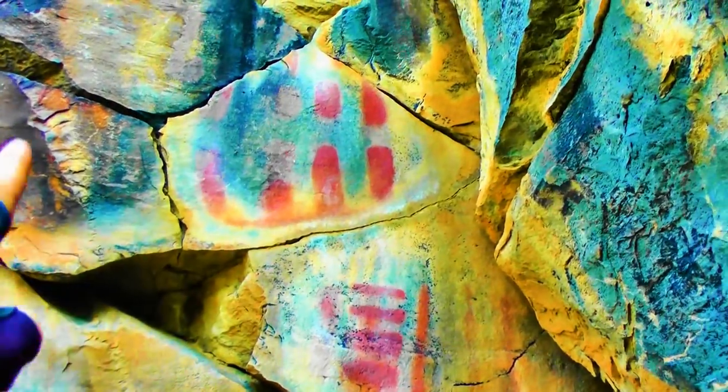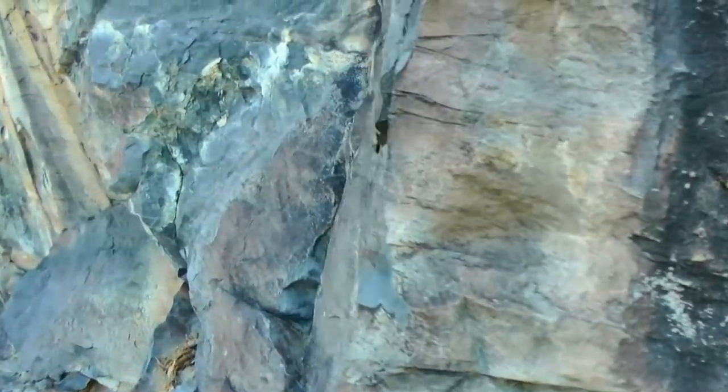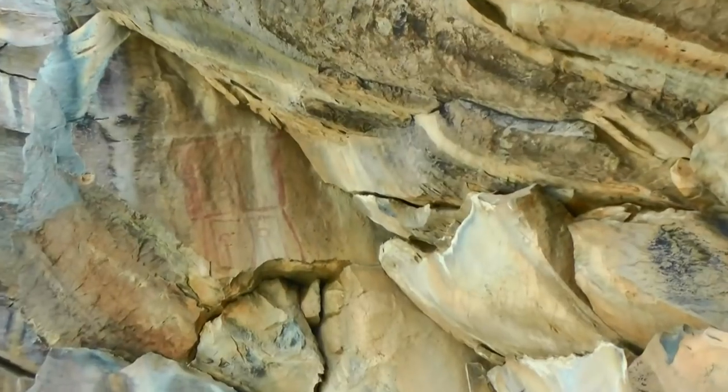So, look at this right over here. Probably a circle at one time. And over here, there used to be a pictograph. So, let's take a look. Let's follow this ledge right up there. Look at that, there's one right up there. Let me zoom in. There we go.